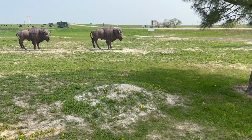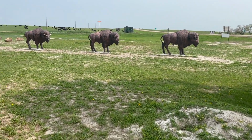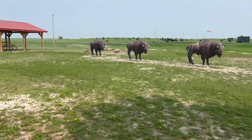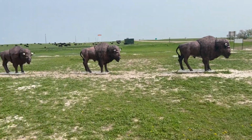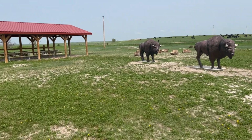So if you take exit 131 off of 90 towards Badlands National Park, right when you get off is a Conoco station. And this Conoco station has a prairie dog town literally that you can walk up to. And I see a couple prairie dogs right over here. So I'm going to go over to the picnic benches and check them out.